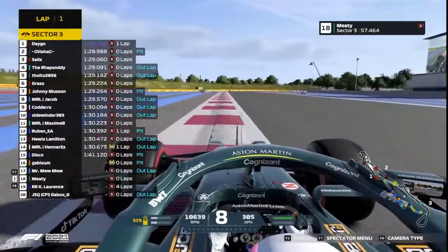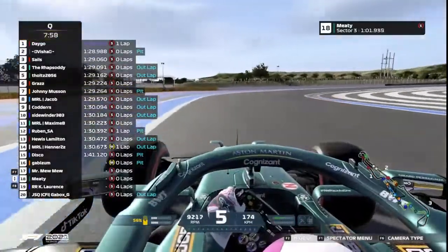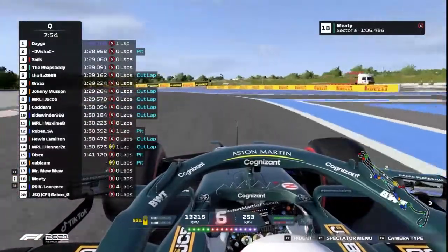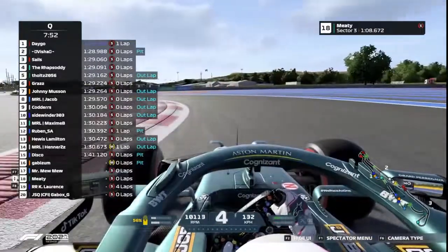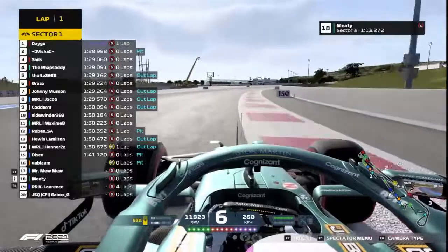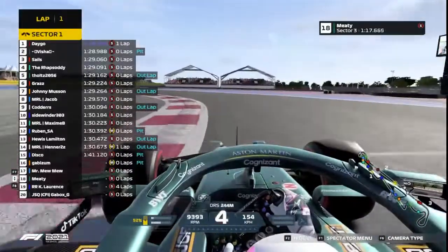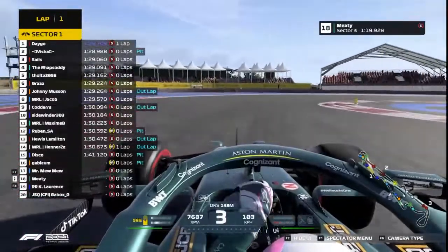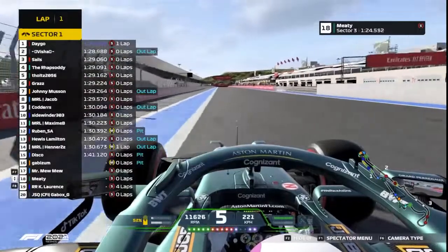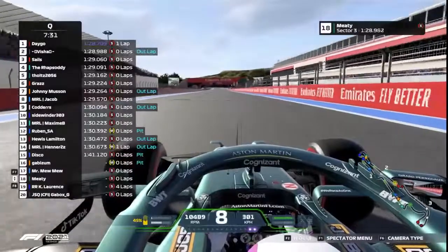Here comes Meaty now, coming up to the sector. He's in sector 3. Looking nice through there. Coming up to turns 14 and 15 now. Very nice, very smooth through 14. The final corner, slight lockup, but it doesn't look like it's going to hurt him too much.